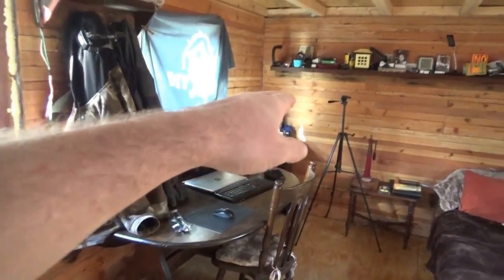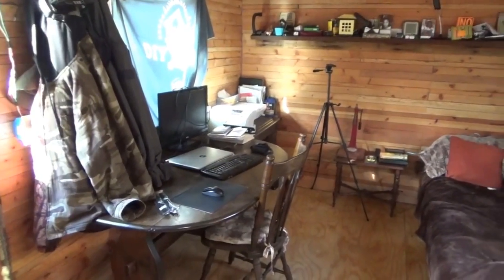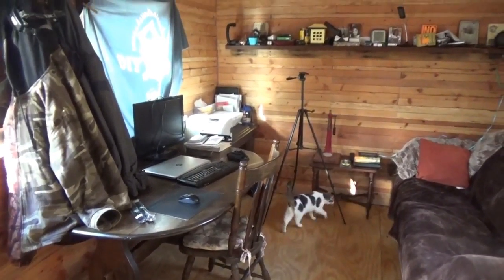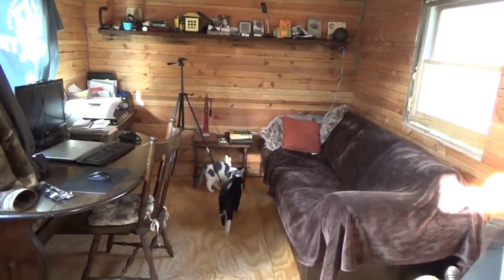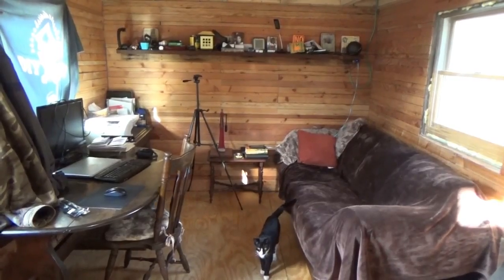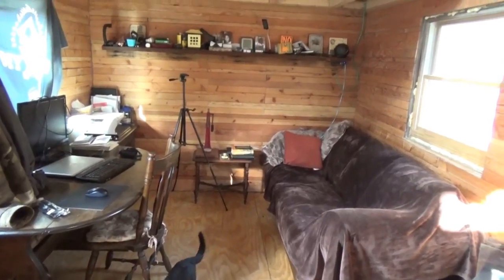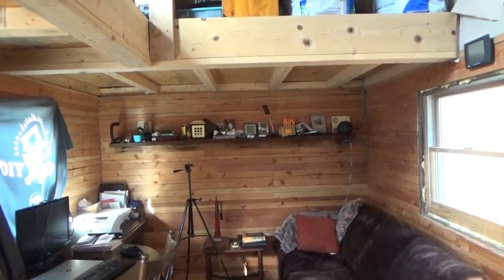As you can see, the Singer sewing machine is an extension of my office now. So when I'm alone here, everything's an office. And the reason I haven't shown you around here in so long is because this has been a construction zone. Everywhere you look was tools and equipment and screws and bolts and fasteners and insulation and boards and everything. But not much has happened in the interior of the tiny house as far as trim work and stuff.